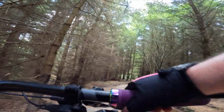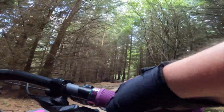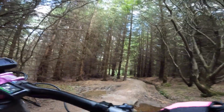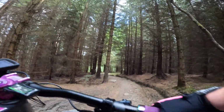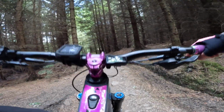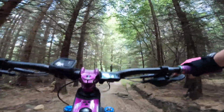Once it widens out, it's okay. I just don't like the narrow bits. So there's nothing inherently wrong with it. It's just because it's narrow. I'd be fine with it if it wasn't so narrow. If I felt comfortable putting my feet down either side and I knew I had somewhere to go, I'd probably ride that without thinking about it.